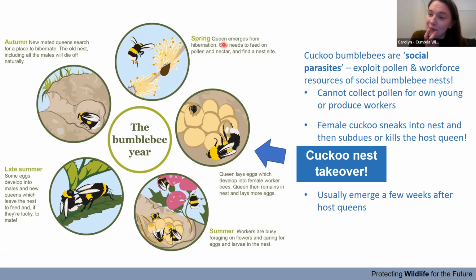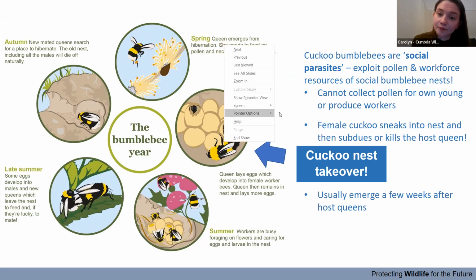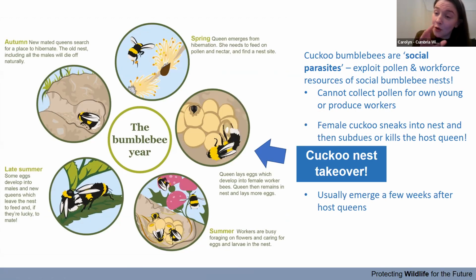So the female cuckoo will sneak in, and then she'll be looking to either subdue or kill the host queen. In most cases, she's looking to kill the queen of that nest. However, there have been some reports of the host queen and the cuckoo queen cohabiting for a while, and quite a while at that, which is really interesting. But when she goes in to take over a nest, she will be looking to subdue the workers using her own pheromones. She produces pheromones to subdue her workforce, and she's looking to dethrone the queen that's currently in power. And then once she does this, she'll be looking to lay her own eggs and get those workers to care for her young.